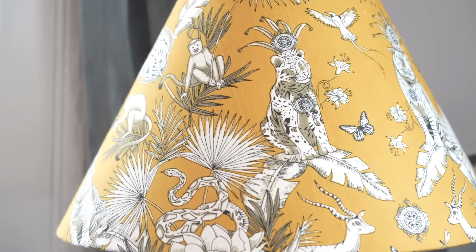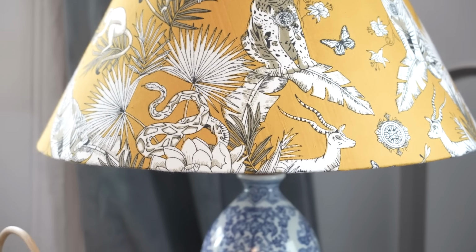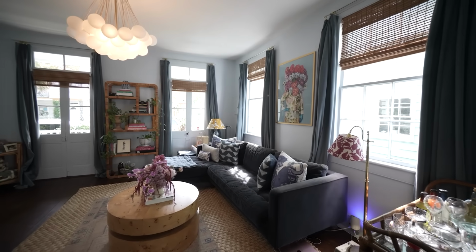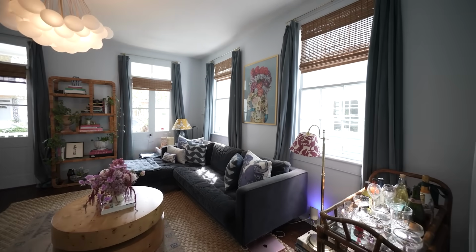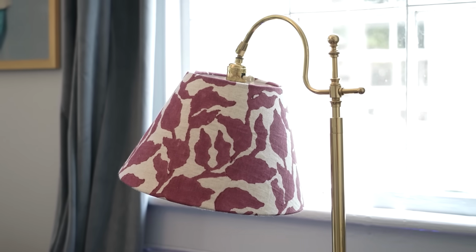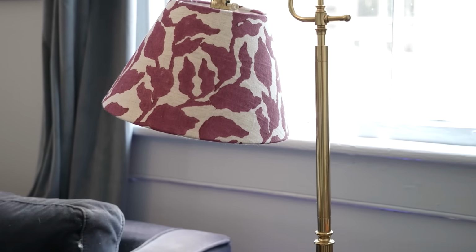Sorry if I'm not saying that right, but she custom makes these lampshades. I wanted something to separate the amount of blue that I had in the space, and I told her to do something out of the box. I gave her all free reign. So we ended up with a yellow lampshade and a lampshade that has hues of purple and cream in it as well, which we'll see once we get to the other side of the living room.